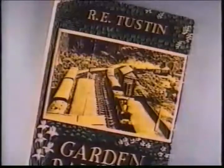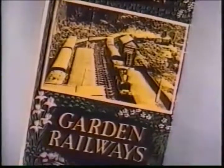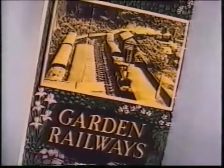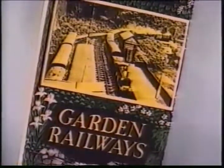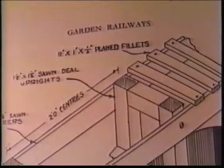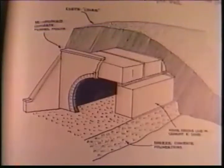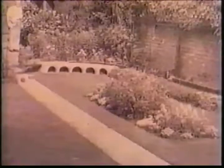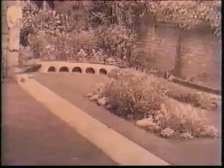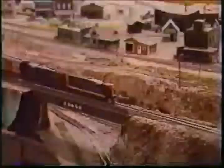It's ironic that the first, and quite possibly still the best, real treatise on garden railroading was published during the twilight of interest. Englishman R.E. Tustin's book, Garden Railways, published in 1949, remains probably the single best source of information on the nuts and bolts end of this arcane pursuit. It's also the first book that set down in writing the principles of combining the railway with an appropriately scaled garden.